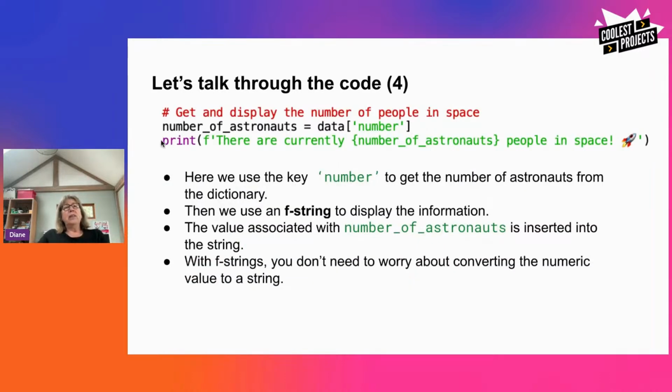So our next line of code is, first of all, we're going to display the number of astronauts. And what we're going to do here is take the data that we've extracted from the API and use that key number, and that will get us the number of astronauts. So this is the one that you really want to concentrate on. We're going to access that set of data, use the key number, and the value that is returned, we're going to assign to number of astronauts, and then we're going to print them out. We're going to use an F string here because it's a really nice way of inserting a value into a print statement. And just for fun, we've got a little emoji rocket at the end of the print string. Most terminals will print that out, so hopefully you'll get that printed out. Otherwise, you'll just have to ditch it.